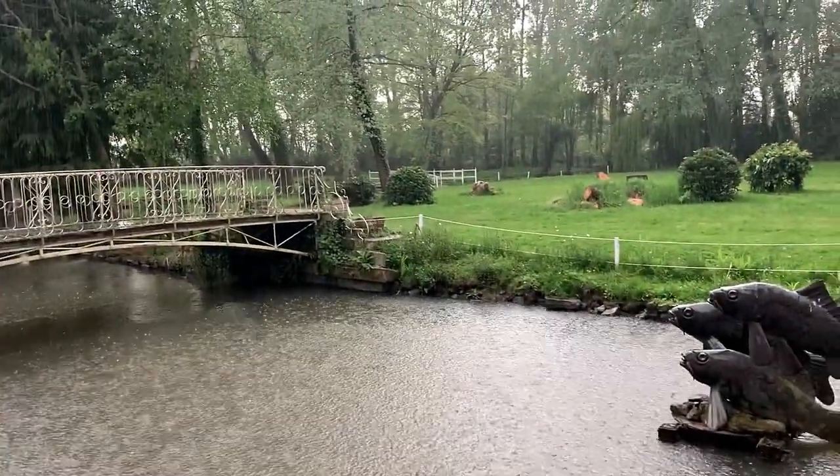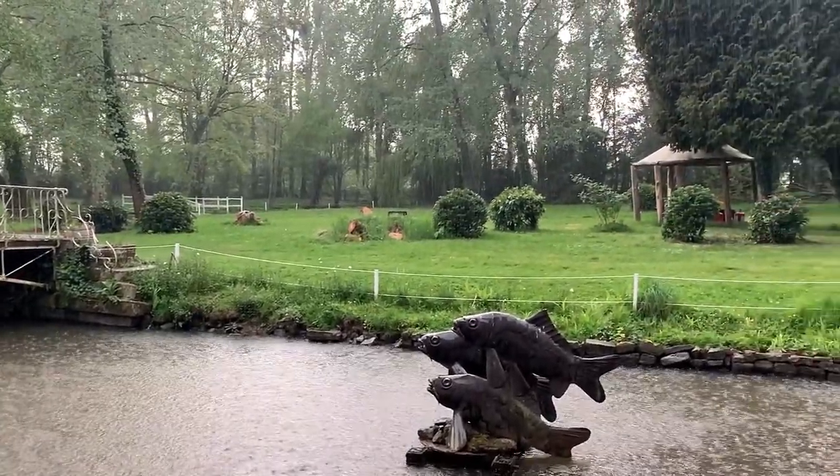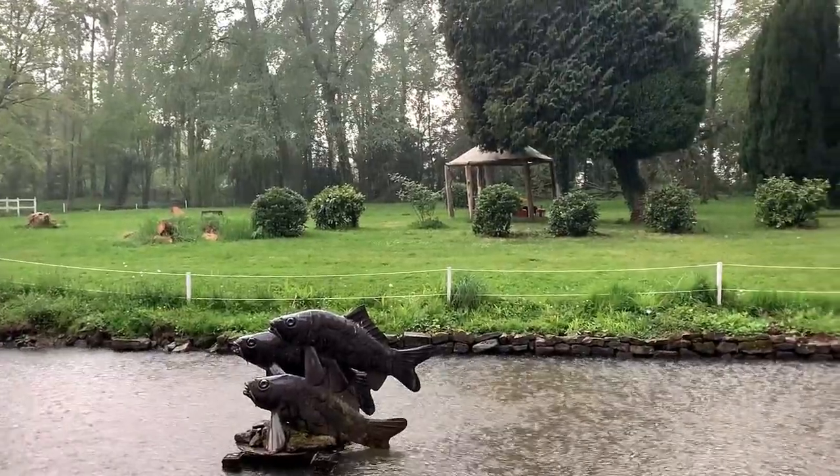Strong winds and heavy rains have arrived at the chateau. So our plans are being changed, and we're going to have to come back to it when this is all gone and it's a bit safer.